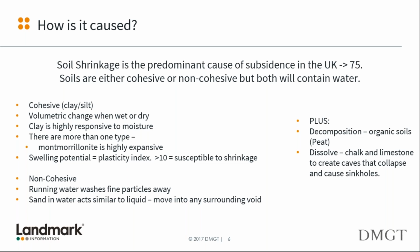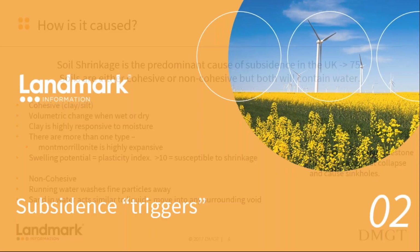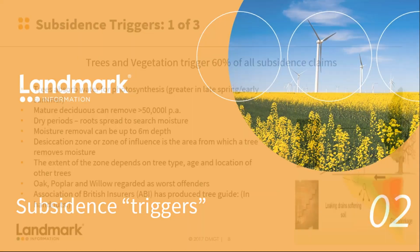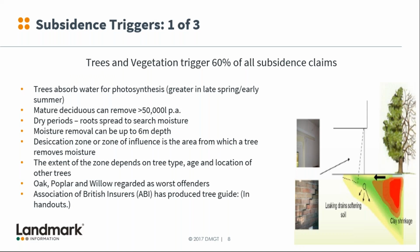We used to see them mostly in Florida on the news, you know, where part of a house or a house disappears into the ground. This wasn't as common in the UK. It used to be found in the Chilterns, where a lot of the soil is chalk and limestone, but we seem to be having more and more of these sinkholes, which dramatically open up. And I've got a couple of case studies of ones where it's happened in the UK in 5 or 10 minutes. So there are some triggers that cause subsidence, and the first one is trees and vegetation.